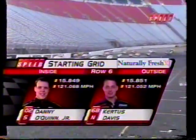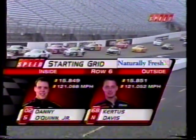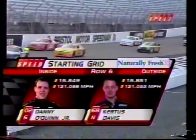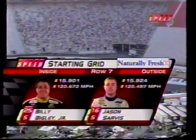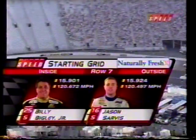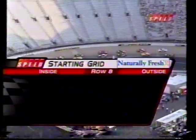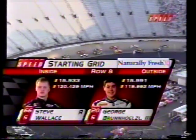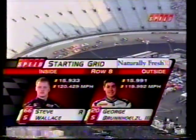Danny O'Quinn back with us in the 02, and he'll start 11th alongside Curtis Davis invading from the North Tour. And back in the 68 car, Curtis Davis, very good at the high bank. Billy Bigley qualifies 13th alongside Jason Sarvis. Jason Sarvis, good to see him run a bit, but Billy Bigley has a lot of experience here in Bristol in another division. In row number eight, the Dodge of Stephen Wallace, the Food City Dodge of Georgie Brunhosel in the Tucson, car number 20, that is a four.